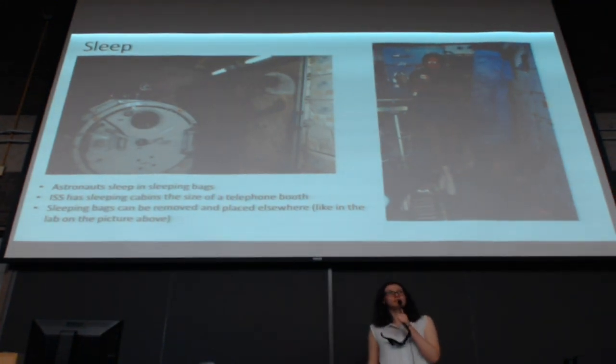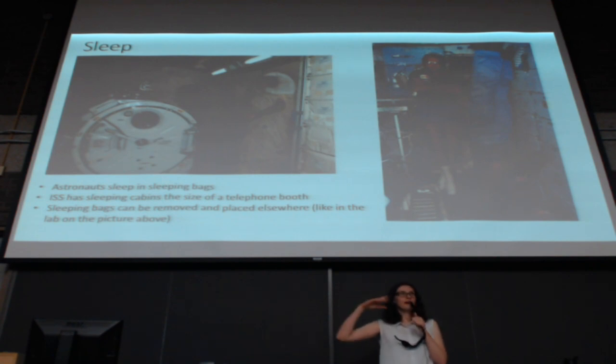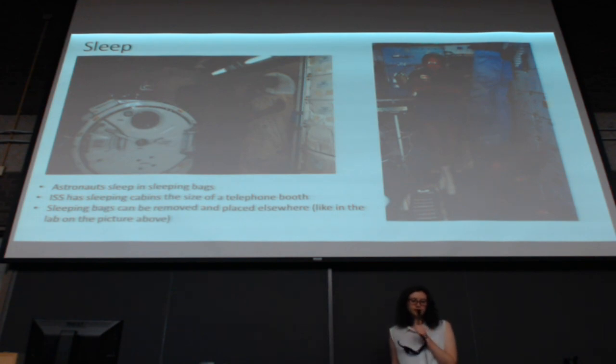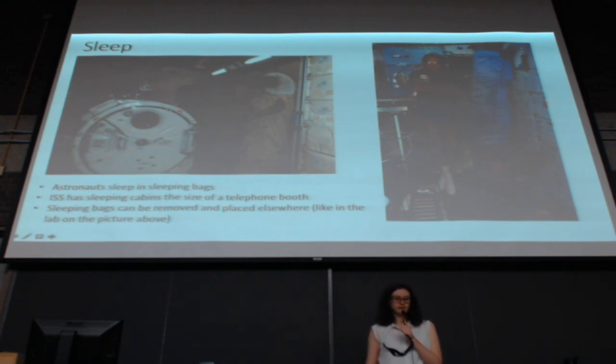And then the last basic thing that we all need is sleep. So as you can imagine, in the microgravity environment, you can sleep anywhere, either on the floor, the side, the ceiling, anywhere where you're not in the way. And so the astronauts have access to either individual sleeping cabins, or they can attach sleeping bags anywhere. For example, you can see this one attached in the lab. And they also use rigid cushions to add pressure to their backs to make it more like sleeping on Earth.